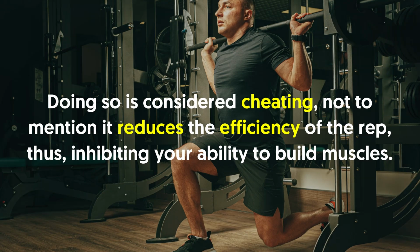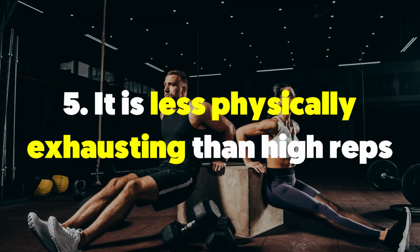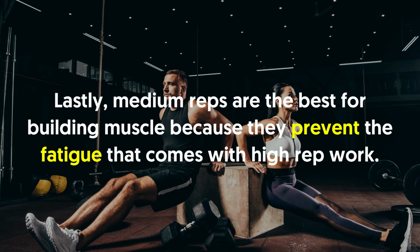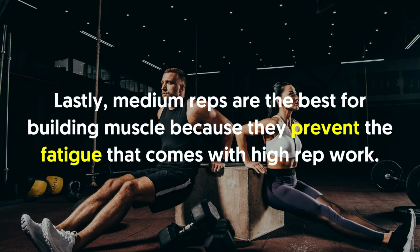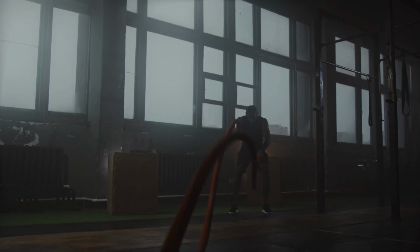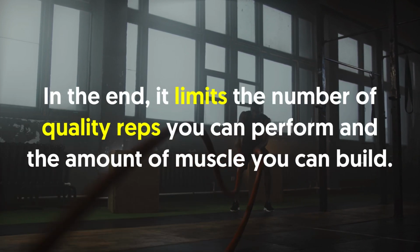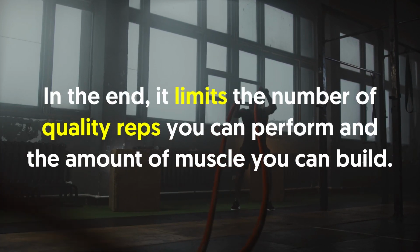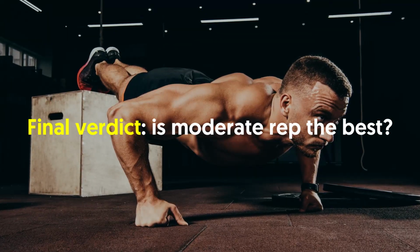Number 5, it is less physically exhausting than high reps. Lastly, medium reps are the best for building muscle because they prevent the fatigue that comes with high rep work. When you're fatigued, it affects your mental focus and physical strength. In the end, it limits the number of quality reps you can perform and the amount of muscle you can build. Final verdict, is moderate rep the best?